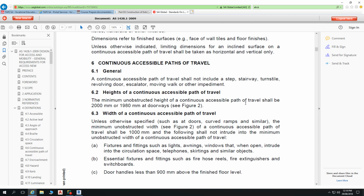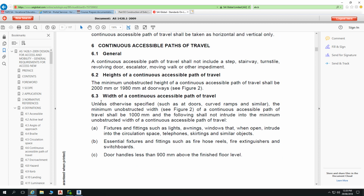Cool. So continuous accessible paths of travel. A continuous accessible path of travel should not include a step, stairway, turnstile, revolving door, escalator, moving walk, or other impediment. The minimum unobstructed height of a continuous accessible path of travel should be 2 meters, or 1980 at doorways. So our doorways should comply with that. That's fine. There's probably going to be rarely a scenario where that's going to be an issue.